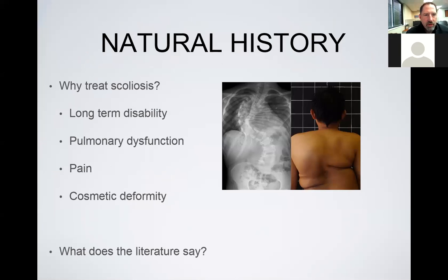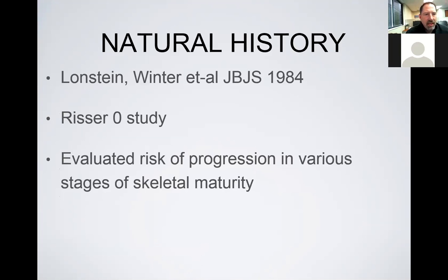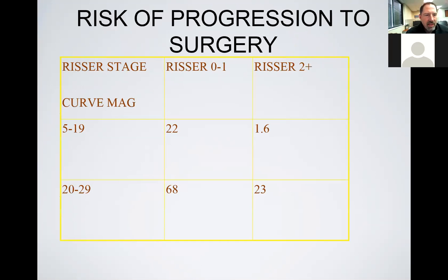So the natural history of scoliosis: why do we treat it? Why do we worry about it? There are some decent long-term studies that show disability, pulmonary dysfunction, pain, and cosmetic deformity, and that's what we worry about. So what does the literature say about that? There was an article in the mid-1980s that we refer to as the Risser 0 study, and it evaluated the risk of progression at various stages of skeletal maturity. This chart shows the percent of progression to surgery. If you have a curve of under 20 degrees and are Risser 2+, which is a sign of skeletal maturity we can see on an x-ray as a growth plate over the pelvis, you have a 1.6% chance of progressing to needing surgery.